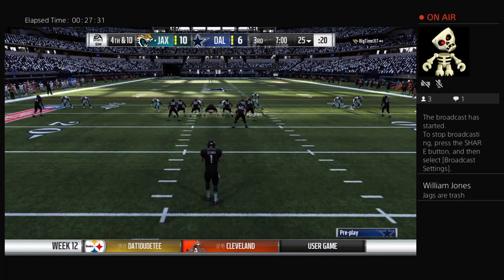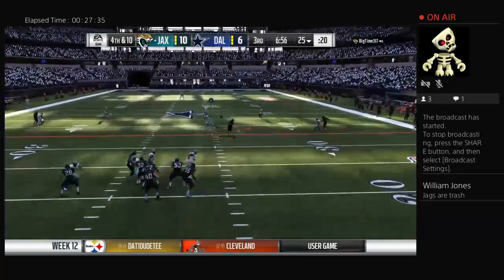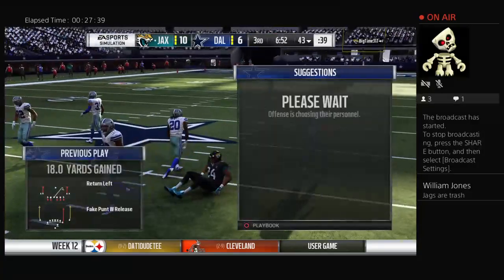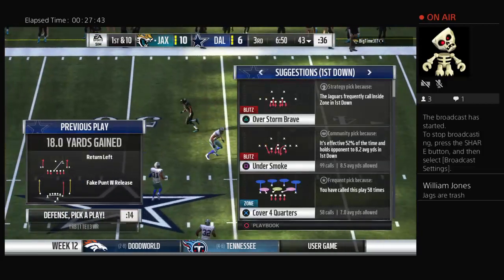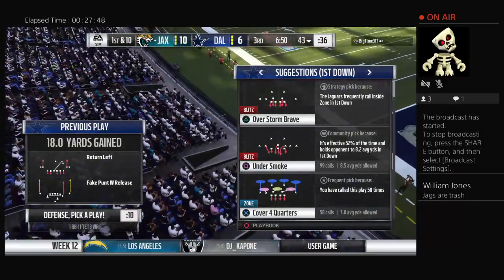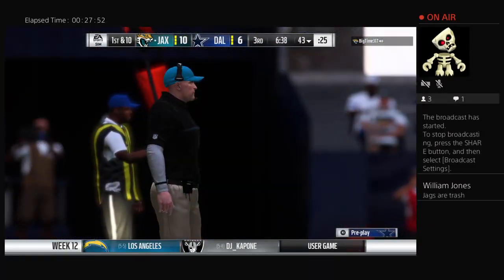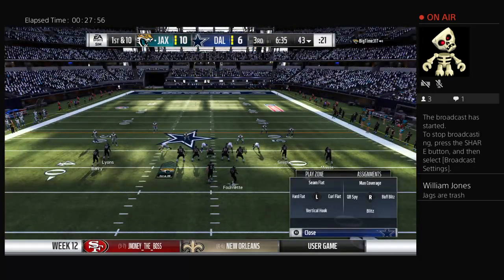And the Jaguars send out their punter. And they're going to fake it from deep in their own territory. And this is caught. And the fake will work. He's going to have a first down. The trick play works. Excellent execution. 18 yards on that fake and a first down. A couple of first downs has the football positioned at the 43 as they come up 1st and 10.